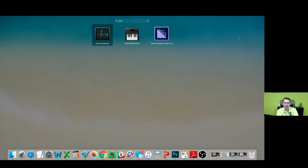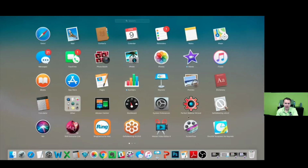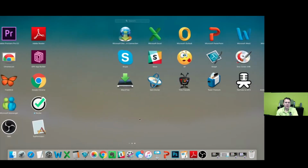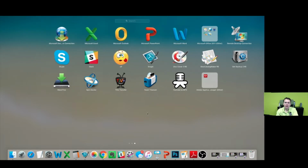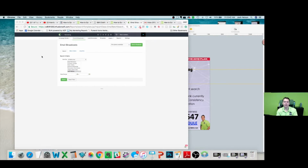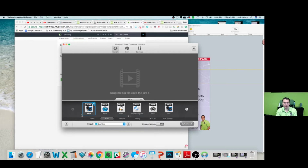So I use a software called, what the heck is it? Launchpad. Trying to find the software here. There it is, Amerisoft Video Converter. So the way this works is it just takes my video and spits out an audio file for me.